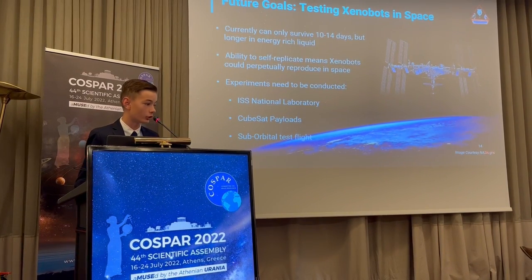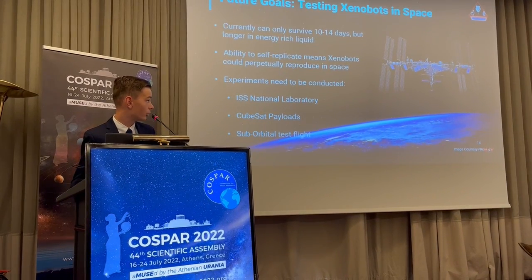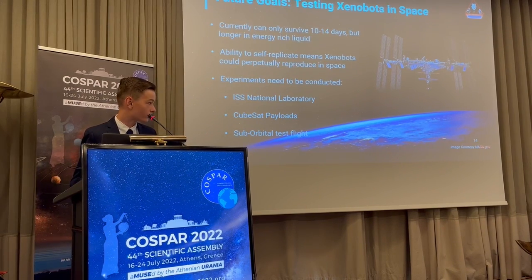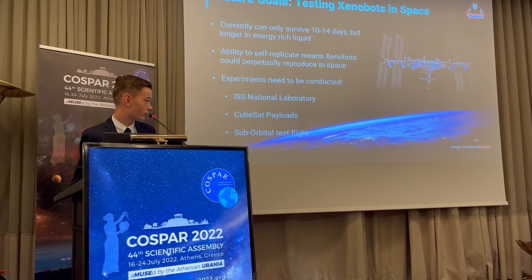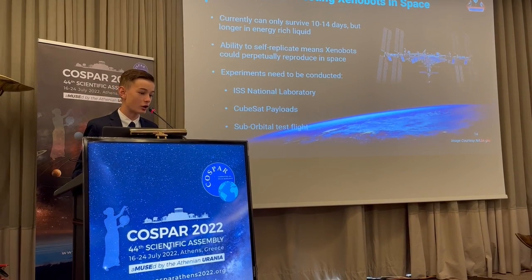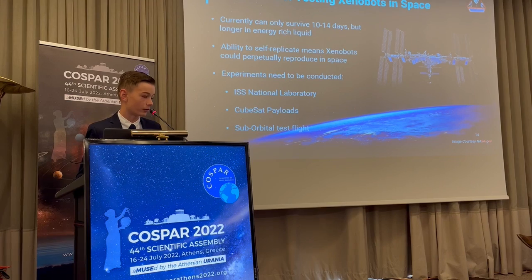So in order to test Xenobots in microgravity, experiments can be conducted at the International Space Station or through on-orbit CubeSat technologies. So for example, our team is currently researching CubeSat payloads that would involve Xenobots. And while this would be very good for testing Xenobots around space, the most promising experiments will probably have to be conducted at the International Space Station, so scientists there can monitor the replicated functionalities.